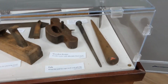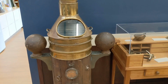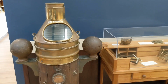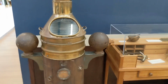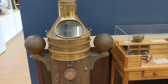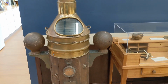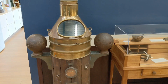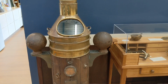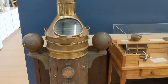Neat little display there. This is neat. This binnacle, ship's binnacle. Don't know the date on this one, but it's old. Okay, so in the center, that's where the compass would be housed. Binnacles were made to counteract the effects of iron and I suppose other metals on the compass. And the spherical objects attached are called Kelvin's balls. No comments on that one, please.